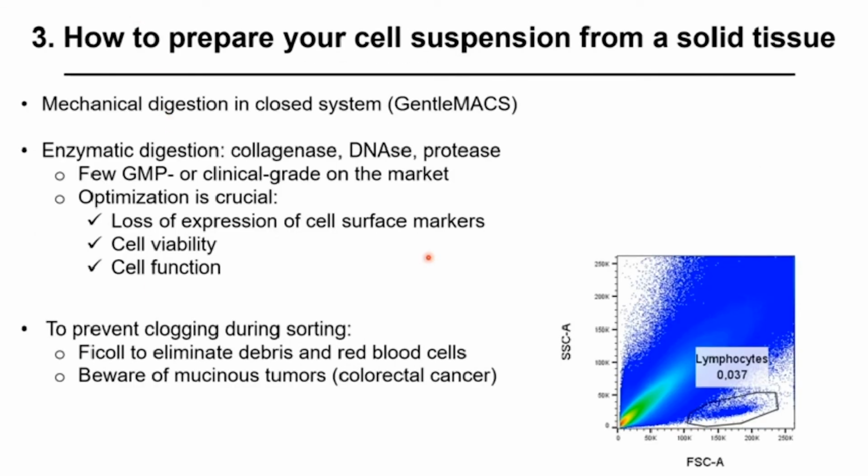So the third part of my talk is about how to prepare your cell suspension from a solid tissue. You can either use a mechanical digestion or an enzymatic digestion or a mix of both. We use the GentleMACS system, which is a closed system. As for enzymatic digestion, there are several enzymes available, either collagenase, DNase, or protease, and the enzymes that are needed will really depend on the type of tissue you want to digest.